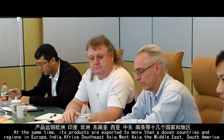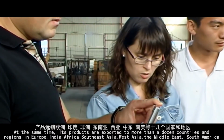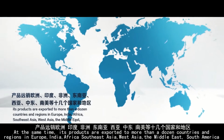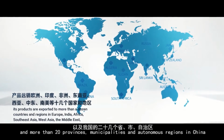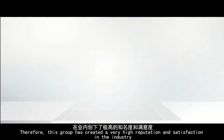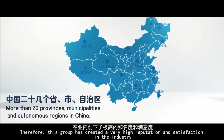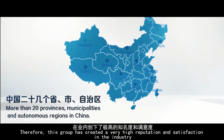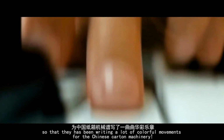A dozen countries and regions in Europe, India, Africa, Southeast Asia, West Asia, the Middle East, South America, and more than 20 provinces, municipalities, and autonomous regions in China. Therefore, this group has created a very high reputation and satisfaction in the industry. They have been writing a lot of colorful movements for the Chinese carton machinery.